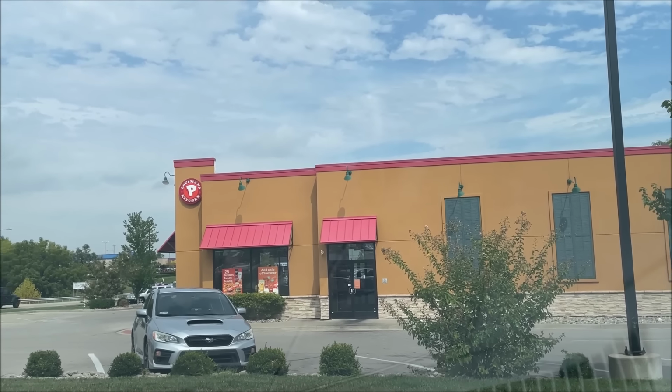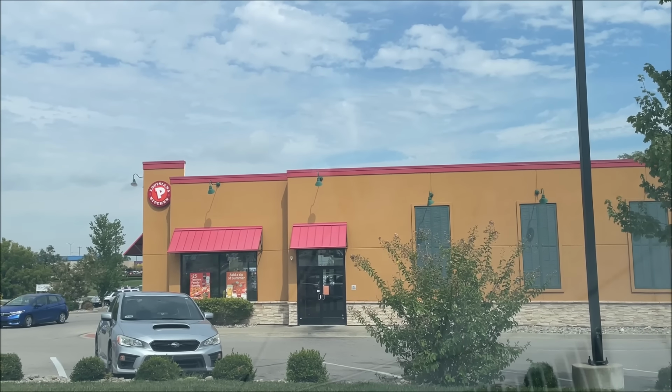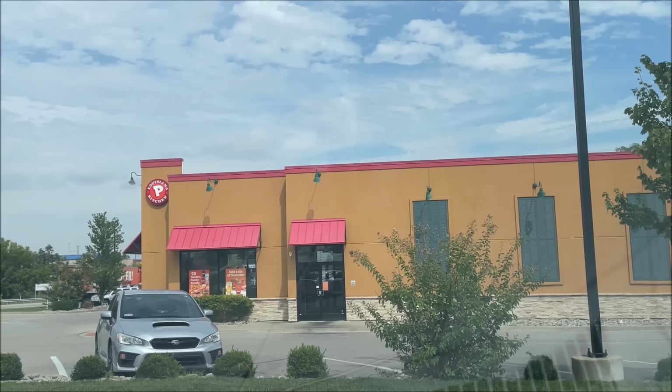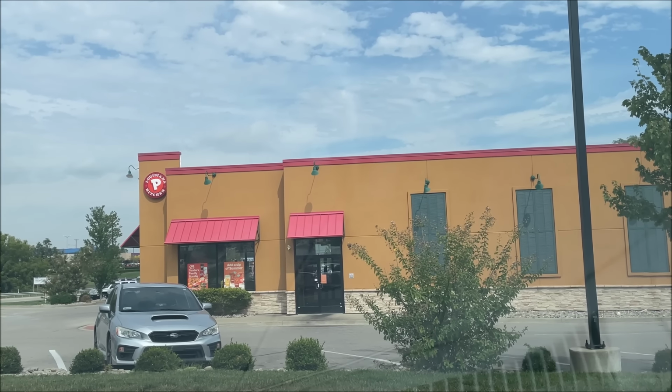Today I'm going to Popeyes. Their sign is in a tree, so you can't see it. But I'm going to Popeyes. They've got a new sandwich and a couple new desserts I'm going to try out. So I'm going through the drive-thru. Hopefully they have them. I have not had the best luck with Popeyes sometimes. But yeah, I'll take you through and you can see how it works out.